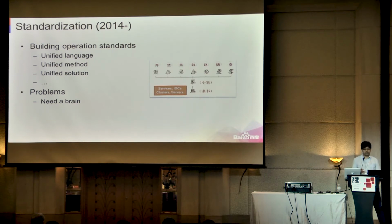There are 3 core components in Baidu's standardization solution. First, unified language. We design a unified operations language. For example, how to describe a service status, a cluster's capacity, service availability, SLA. Second, we design a unified operations method. For example, when building an operation plan, we should let all ops use the unified operations method to build the plan. Lastly, the unified operations solutions can be built based on the unified operation language and operation method. Now, everything seems to be perfect, except that it is a robot, but without a brain.